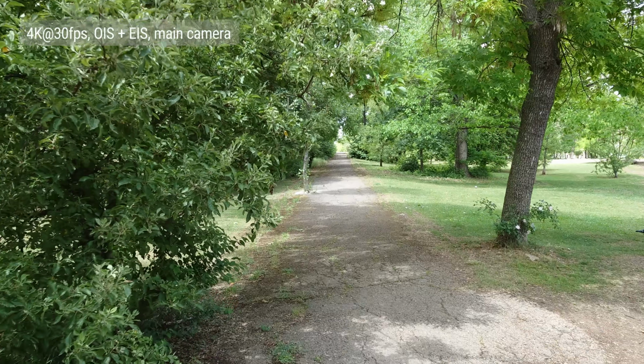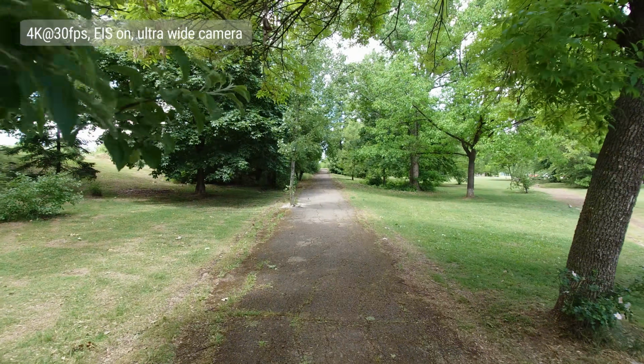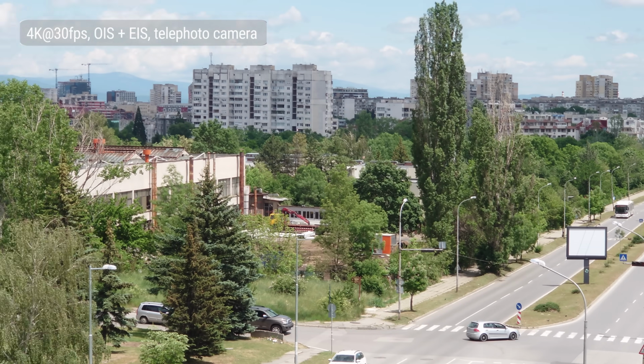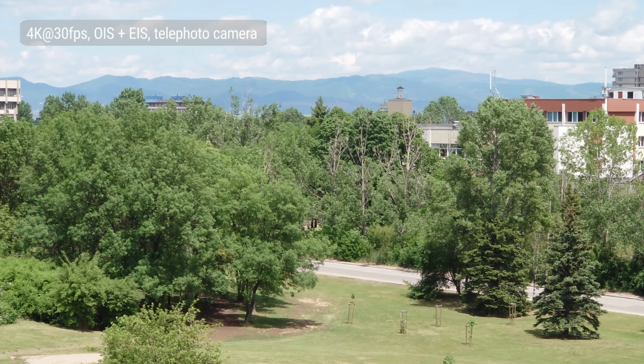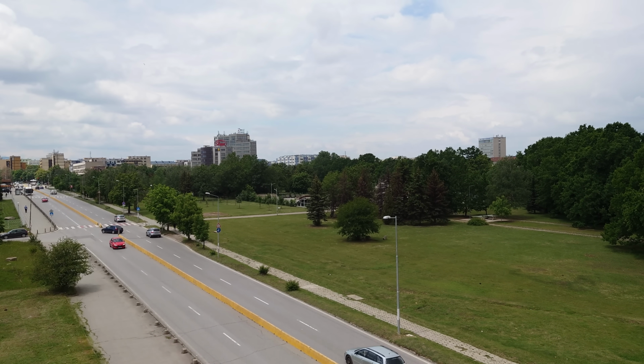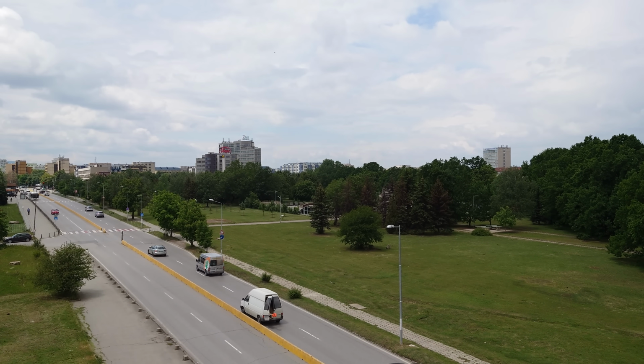Stabilization is available in all major modes on all three cameras. It's excellent, with smoothed out walking and panning. And here's a demo of the new intelligent wind filter feature, which works both in the Cinema Pro app and the regular camera app. It makes a dramatic difference in the audio quality of your footage.